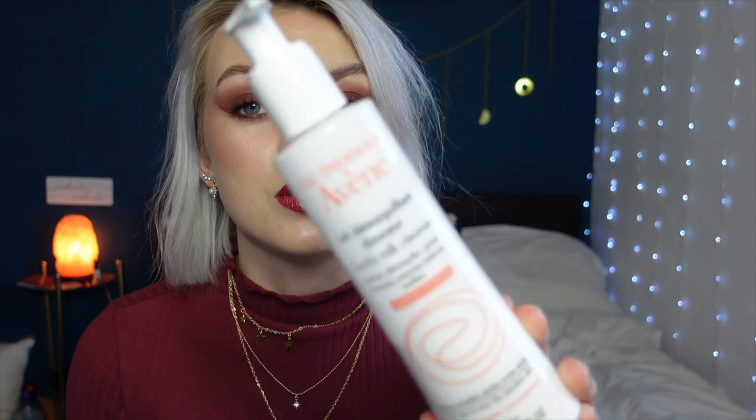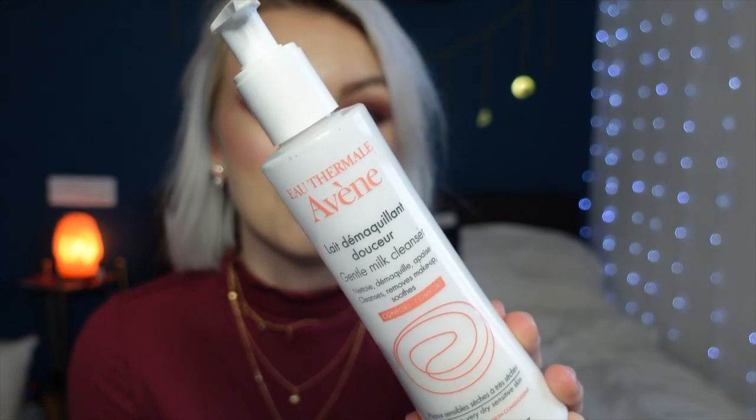The next cleanser I have is a gentle milk cleanser. Now, milk cleansers are again so good, but this is the Avene gentle milk cleanser. It is quite half French, half English, so I don't really know, but this is for dry to very dry sensitive skin. I was recommended to use this one when I messed up my skin barrier.